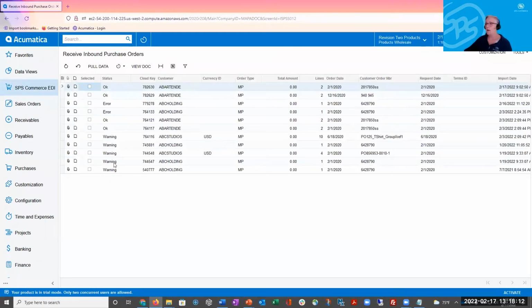And keep in mind that we're going to step through this manually, but everything inside of SPS Commerce EDI has a scheduler button. Any of the processing functions has a scheduler button that you can use to schedule these items to run based on any criteria that you like, any criteria that's available in the scheduler. I'm hoping you all have used the scheduler in the past because it's super powerful and very robust. So it can prevent a lot of this manual work.